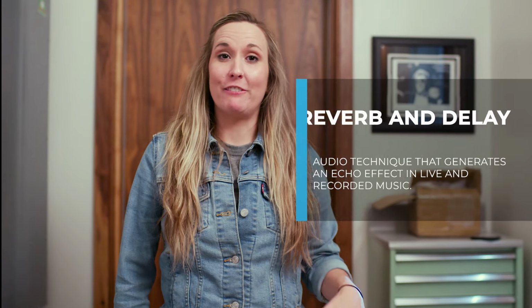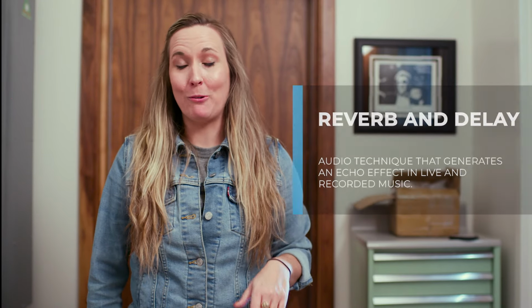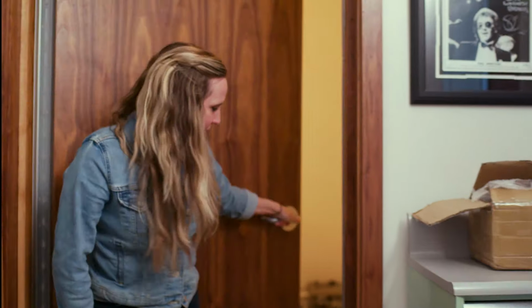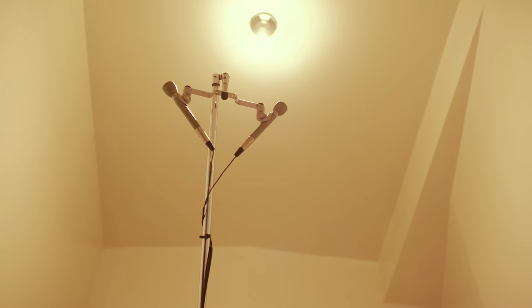So in this day and age, most people use plugins for effects like reverb and delay. In this particular studio that I'm in, they had what they used before there were plugins, which is a chamber, and I wanted to show that to you. So we have our vocal coming out of the speaker, and it's bouncing off these smooth walls that they've slicked down. And the microphones are capturing the vocal with the reverb in it.